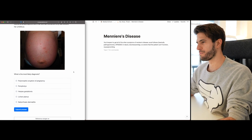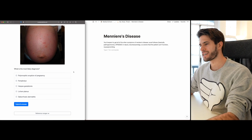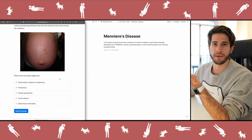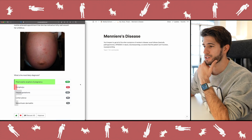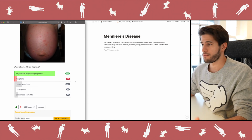It sounds made up, but usually when something sounds made up, it turns out to be the right answer. Anyway, lichen planus, I think, is more of a vaginal disease, not around the umbilicus. I'm guessing either way, so let's just go with this word that I've never heard of before. Okay, it was wrong. 72% got it right. Here's a good example of a question I've gotten wrong where I knew absolutely nothing about what this was.